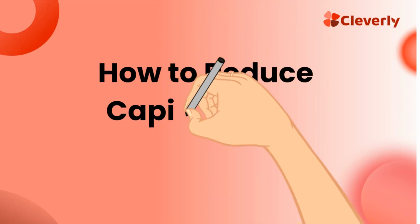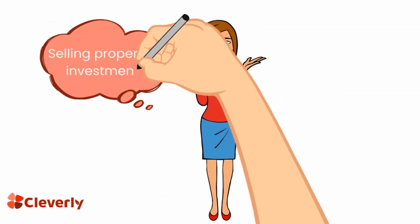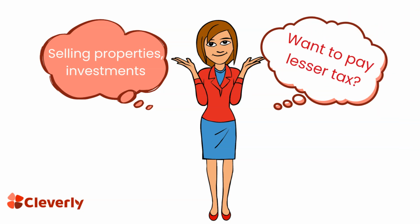How to reduce capital gains tax in Australia. Thinking about selling your property or investments? Before you do, let's talk about strategies to legally reduce your capital gains tax. Stick around, this could save you thousands of dollars.